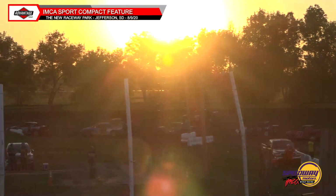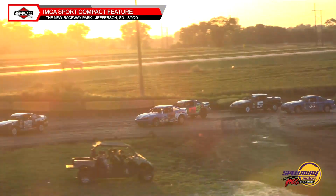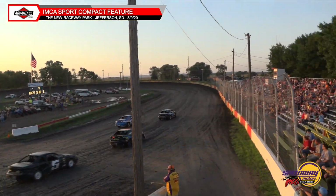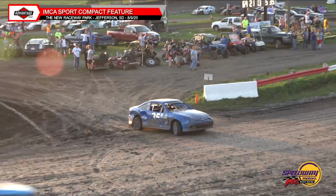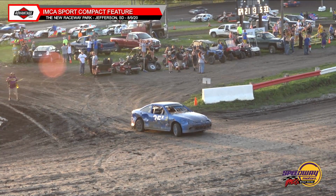Riesdorf trying to power back on the high side. Not going to happen. Vanderveen's going to take the lead, and he's going to bring a 21R, Ramsey Meyer with him. Vanderveen and Meyer, we got the 35X around. That is Connor Brown coming out of turn number 4. Caution is out.